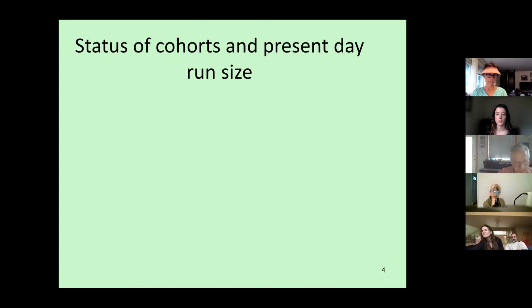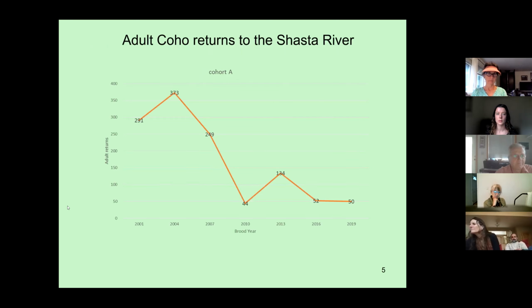I think this will help a little bit. So we're going to call this arbitrarily cohort A. So these guys came back when the first year we started counting coho at the weir. We had 291 fish come back. And then the next generation, when those came back as adults, we actually increased the number of fish that went up to 373 adults. And then since then, it's been a downward slide till we're at 50 in 2019. That was the last number for that particular cohort.